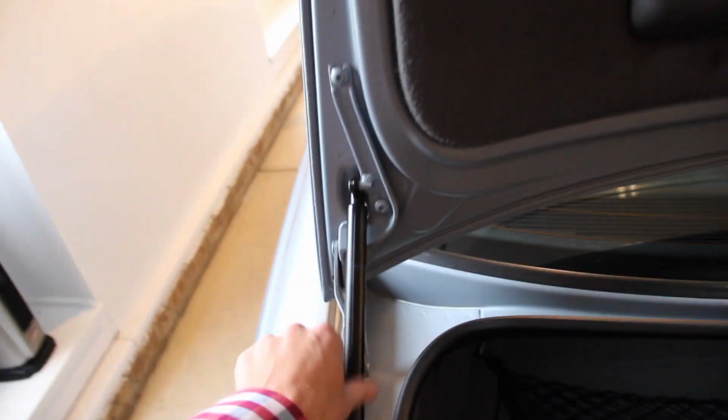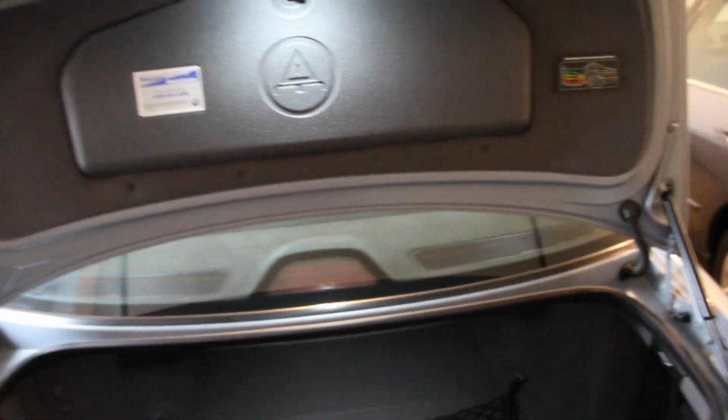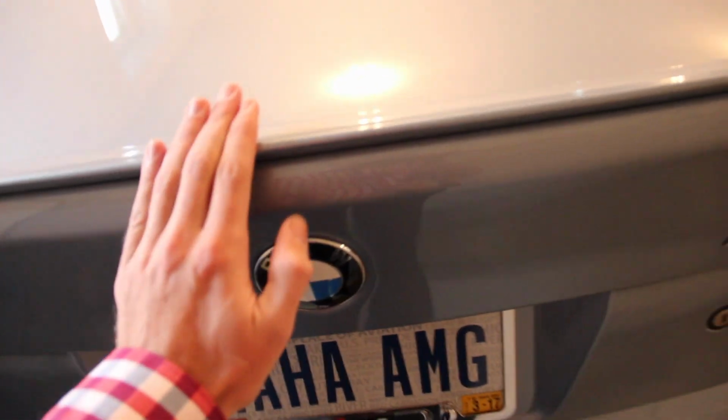I did get new trunk struts. I don't know if I talked about that, but it's really nice. So you just give the trunk a little push, and it just flies right up right now. It feels really light. Feels like somebody that hasn't done them and their trunk lid's really heavy, and it still closes really well. I like to just hold it there, give it a little push, and it latches shut. So that was a nice upgrade. I did the hood struts as well.